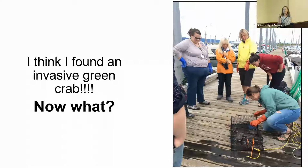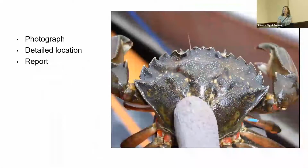So what do you do if you think you found a European green crab? Now what? Okay, first, 1, 2, 3, 4, 5. 1, 2, 3. Okay, yes, it's a European green crab. Take a picture. Take a lot of pictures. This is going to make it easier for someone to verify your suspicion of a European green crab.